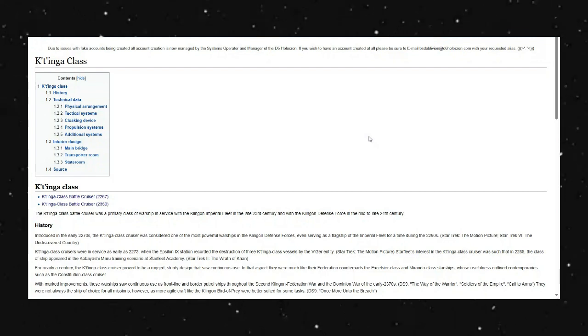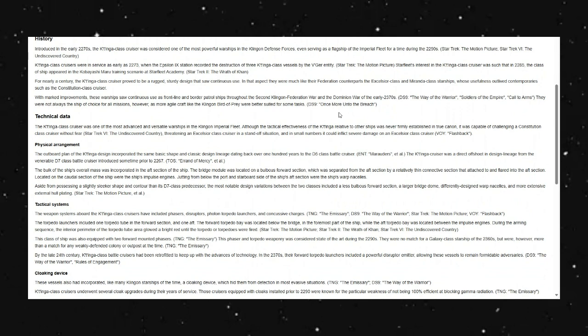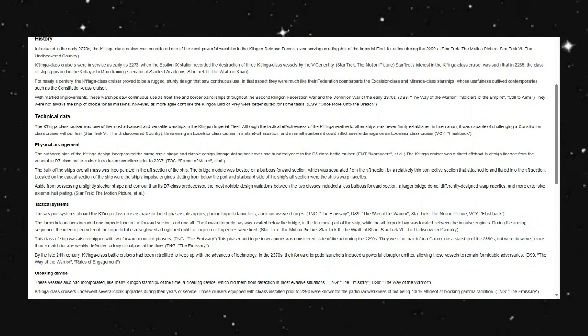The Katanga class battle cruiser was a primary class of warship in service with the Klingon Imperial fleet in the late 23rd century, and it was still in use in the mid 24th century. So I'm kind of losing my place here. Okay, history wise, I'm just taking it straight from D6 Holocron because they have a really big write up here. So we'll go over things from what they have.